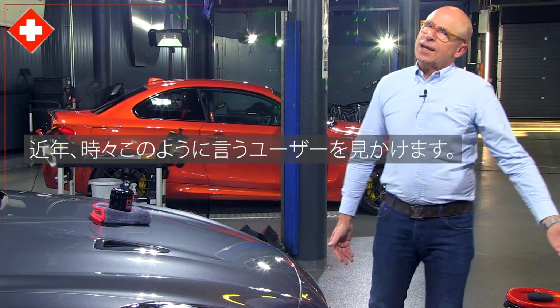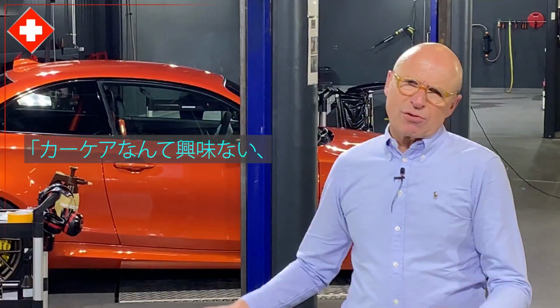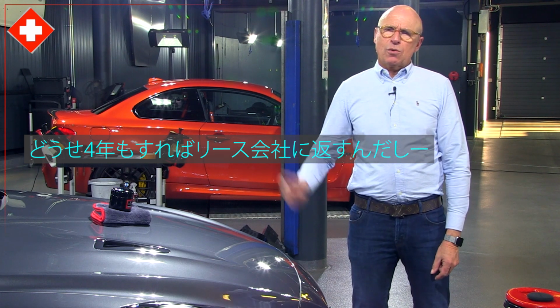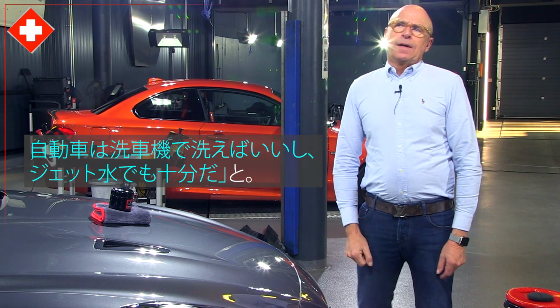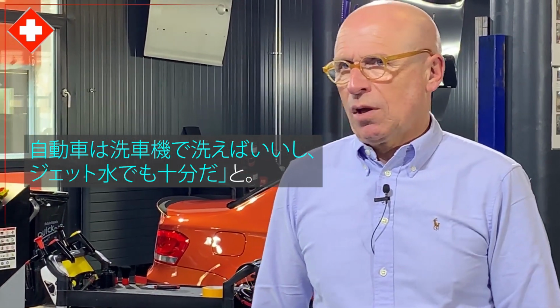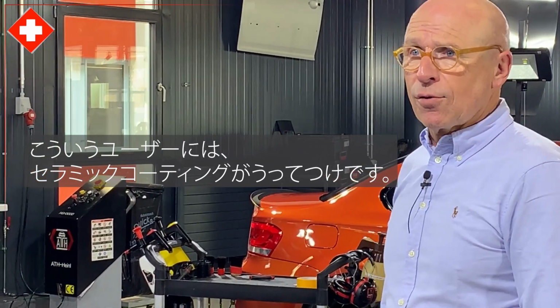Nowadays, we often have customers who just come in and they say, I'm not really interested in car care. I'd like to wash my car in an automatic car wash, maybe a jet wash, and after 4 years I return it to the leasing company. So at first look, this sounds like a perfect customer for ceramic coatings.